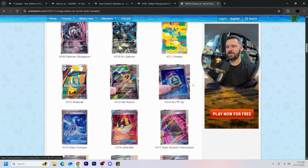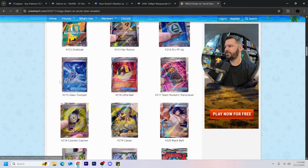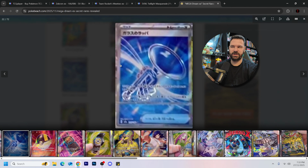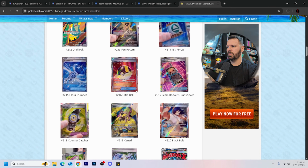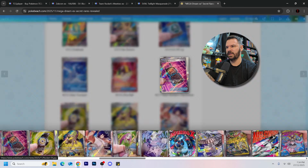So I think there's potential for this card to do the same. Full art Glass Trumpet, which again, unless you're into playing the TCG, I don't think is super exciting. You've got an Ultra Ball here as well in a full art, which I think they're just going for a lot of the popular playable cards and just turning them into full arts because they know they'll have people open more packs because they're trying to get these for their decks.